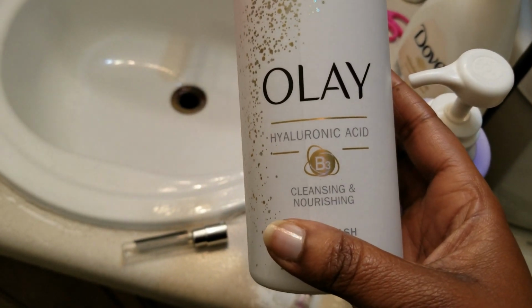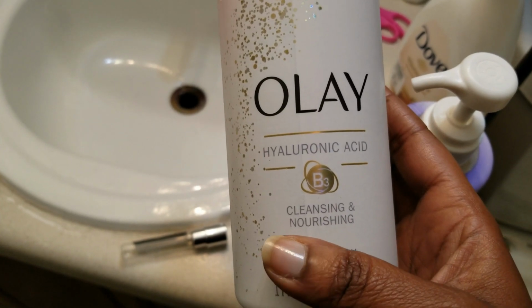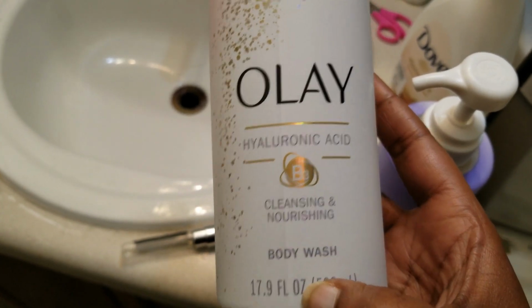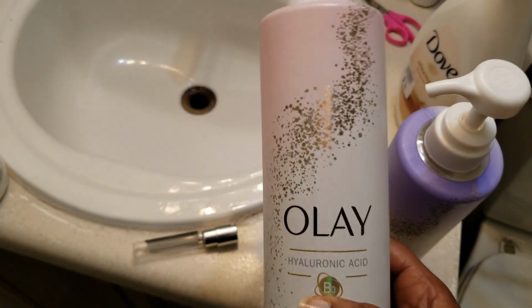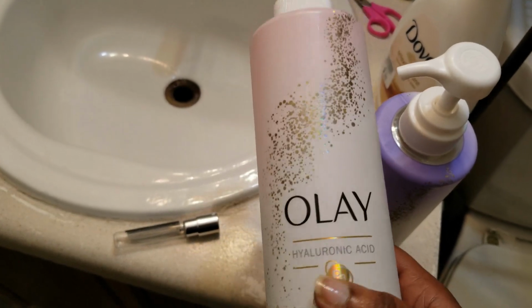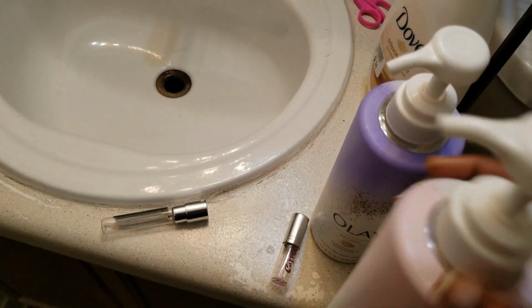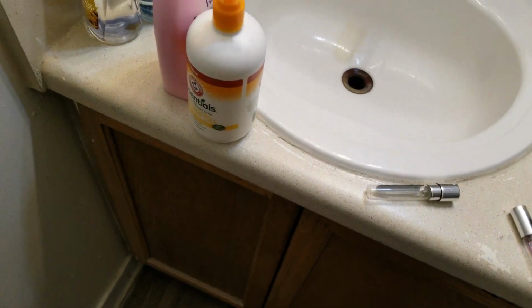This one is hyaluronic acid, cleansing and nourishing. It's just a body wash. I got this one for $4 as well. These are pretty expensive, about $8 or so, so I probably won't be purchasing these again unless they're on another sale. So let's go ahead and toss these bottles, because I know my husband is probably like, dang, why does she have all these empty bottles in the shower?